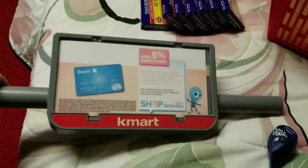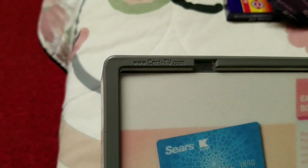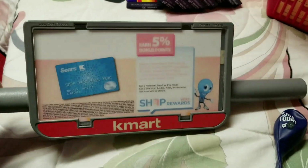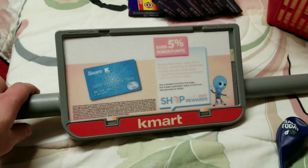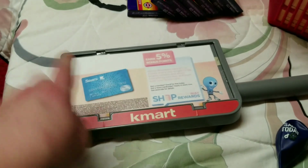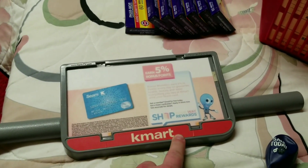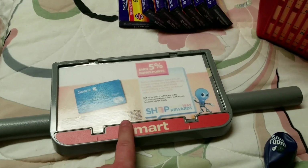This is the handle off of a shopping cart. As you can see, it says carttv.com. But yeah, it's off of one of the shopping carts there from the Moon Township Kmart. I was able to just take it right off the cart outside after they had closed for good. So I wanted to save that, you know. I know they send the carts to other stores, but you don't see too many that have this advertisement on the actual handle there for the shopping cart.